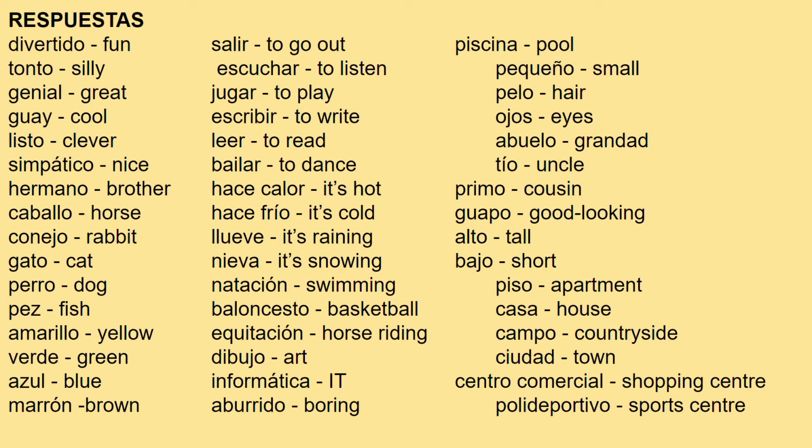Okay, here are the answers. So you can check against what you thought the words meant and see if you got them right. The ones you looked up are now ones that you know. Maybe there's a few more you can quickly look at now and think, oh, now I know that genial means great, or escribir means to write. So it's all about just picking up a few extra words here and there.